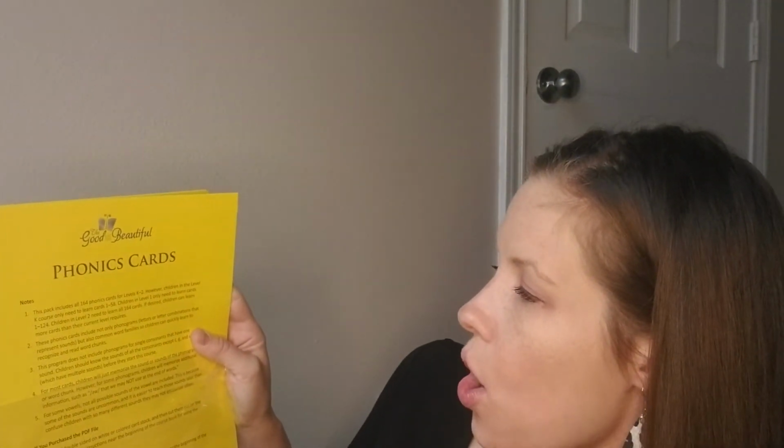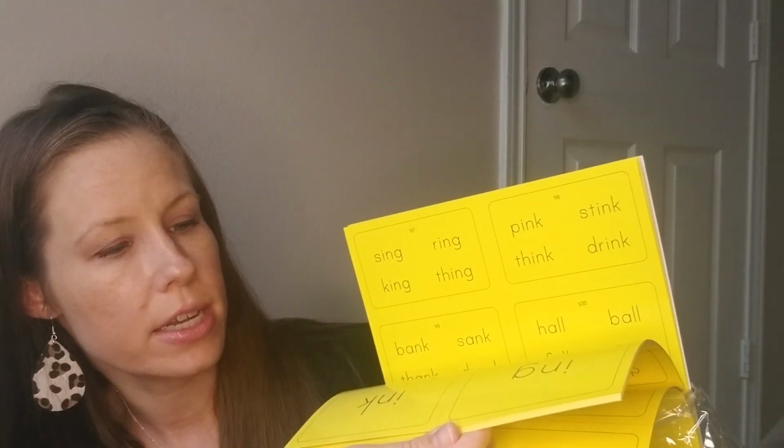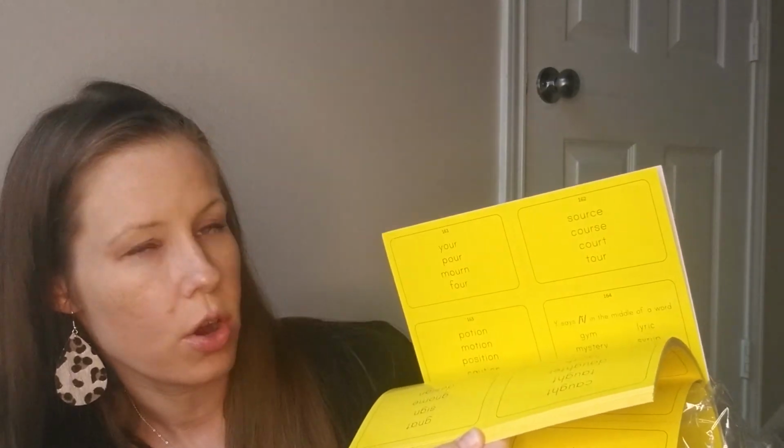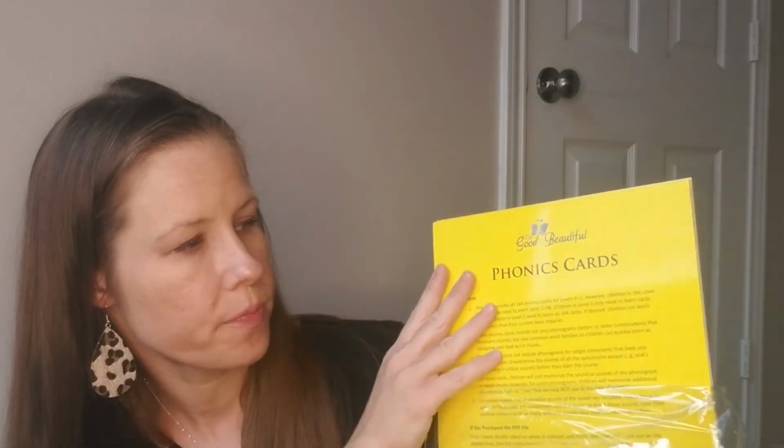So these are the phonics cards that says this pack includes all the phonics cards for level K through 2. However, children in the level K course only need to learn cards 1 through 58. So I bought a level 1 also, so I will just have double of these, but they'll be working on these simultaneously anyway. So these are like laminated, so that's nice. You don't have to worry about that. But it has, I guess, a little bit harder as we go further in, obviously. And the first ones are just simple words and letters here.